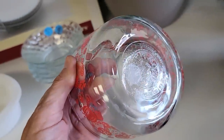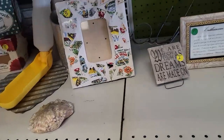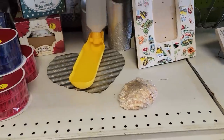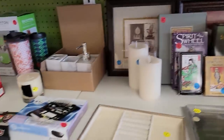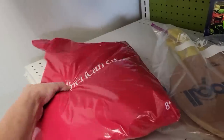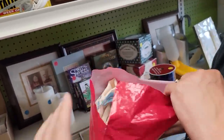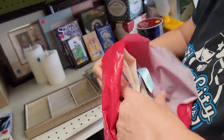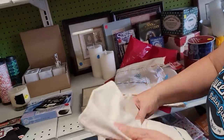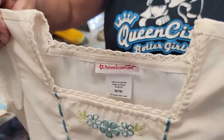Bunnies. Those look like pioneer women. We are such stuff as dreams are made of. Ain't that the truth? Oh, her favorite kind of bag. What is it? Oh, it's a full dress for a girl. It's an outfit. Yeah, it's the full size. Little girl size. Oh, it's actually American Girl brand. Wow.